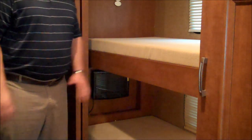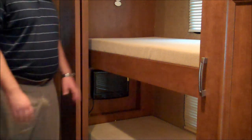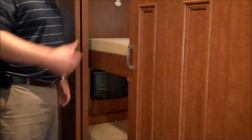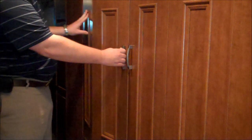The bunk bed area here, it's a pretty neat little setup we've got going. This is convertible to a couple different things. First of all, you'll see that there's real doors on it. So you don't just have the accordion door that maybe you'd have, or just a screen. So you can take these doors and you can close off the entire area.